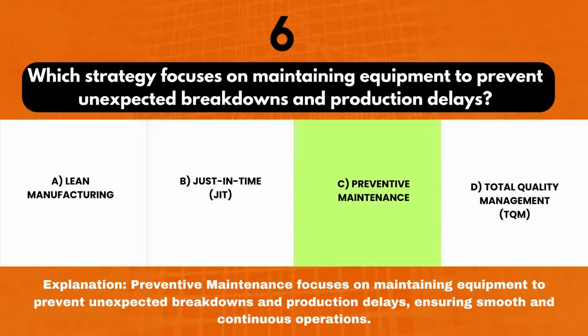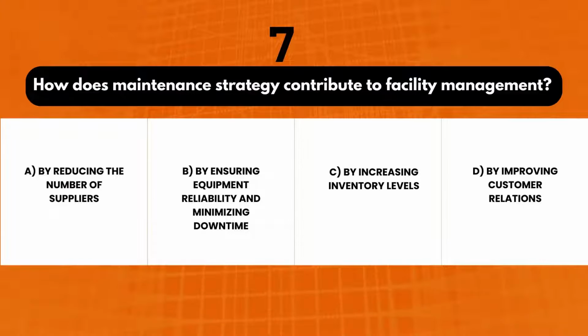Correct answer, C. Explanation. Preventive maintenance focuses on maintaining equipment to prevent unexpected breakdowns and production delays, ensuring smooth and continuous operations. 7. How does maintenance strategy contribute to facility management? A. By reducing the number of suppliers. B. By ensuring equipment reliability and minimizing downtime. C. By increasing inventory levels. D. By improving customer relations.